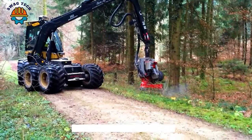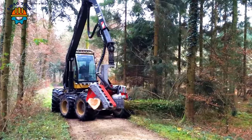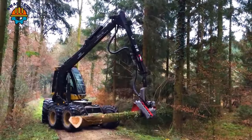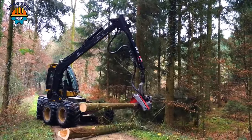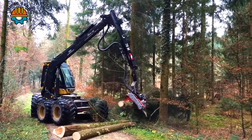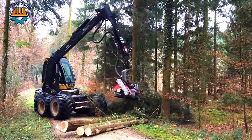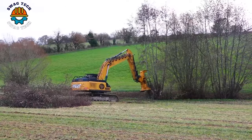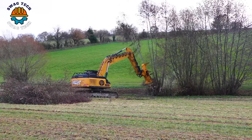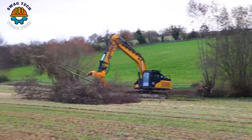The Ecolog 590D is a powerful machine in the forestry industry. With advanced technology and sturdy construction, it can handle large diameter trees. It was surprising with the ability of this advanced machine to handle towering trees accurately and easily.